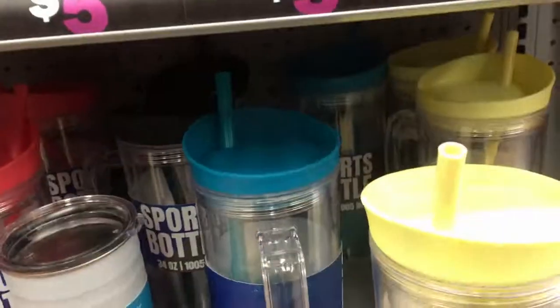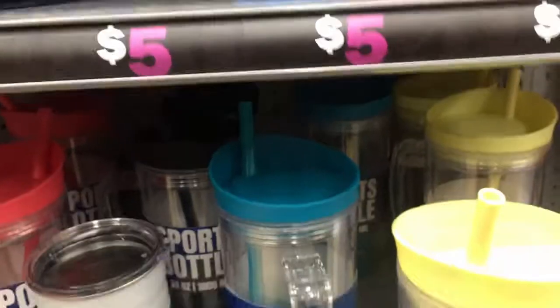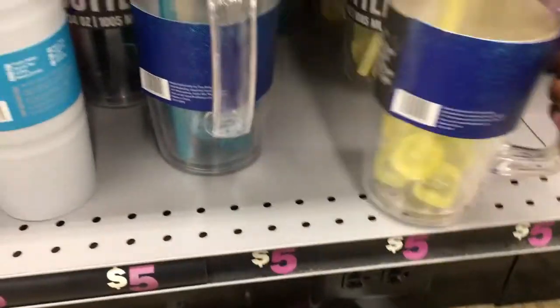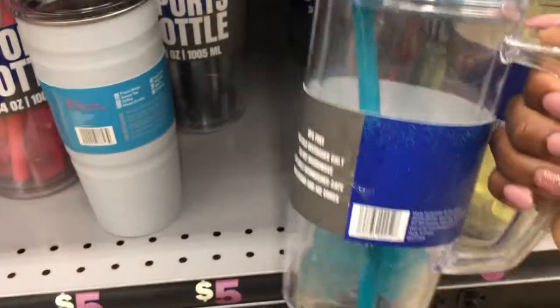Let's go into Five Below. I don't want to, but let's go. So I'm at Five Below looking at tumblers. I like this yellow one, but I'm not a yellow person. I like this blue would be fine. But I don't like... Oh, shucks.